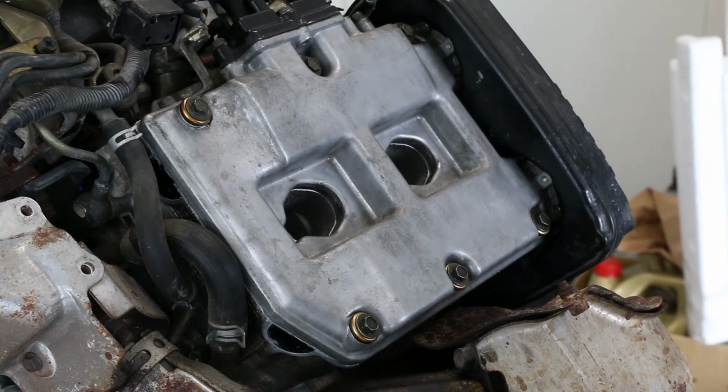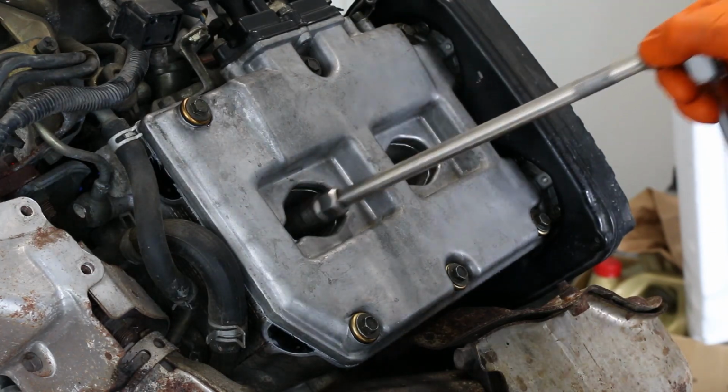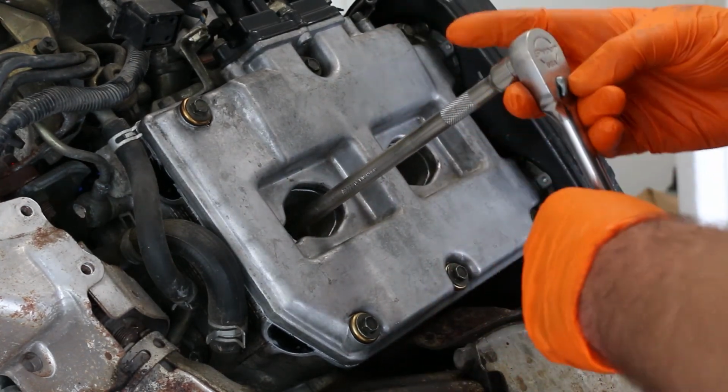And since we're here, with the engine out and the spark plug so easy to access, it would be remiss of me not to.